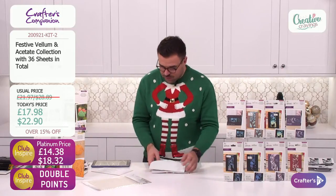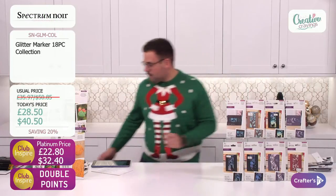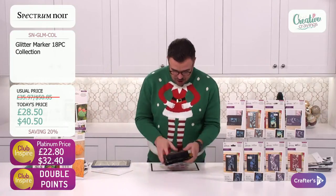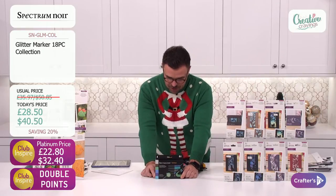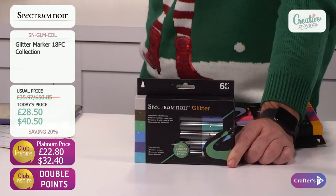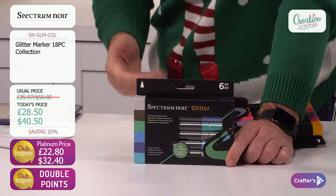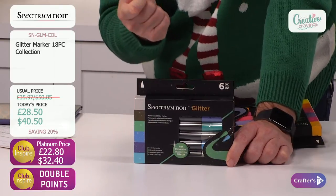We also have available for you, talking of all things shiny, the amazing glitter markers. Let me just grab those for you. They are over here. Now, the glitter markers, they are essentially a water-based glitter marker. They're not like a paintbrush. You know how our sparkle pens are like a paintbrush? These are not like that. These have got more of a felt nib on them, for want of a better word.